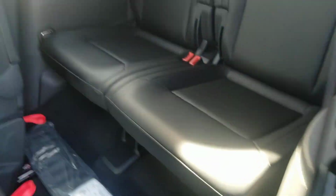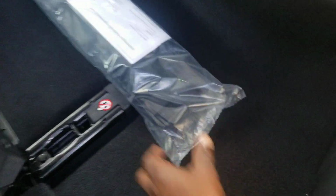Nice layout there. Each of the SEs comes with a sunshade that you can put up, and that protects or filters sunlight off of your baby or kids in a second row seat. And then again, there's a look at that third row. Now these are out of place here, but these are the cargo blocks. It comes with cargo blocks. And as we go around to the hatch here, I'll show you what else it has.